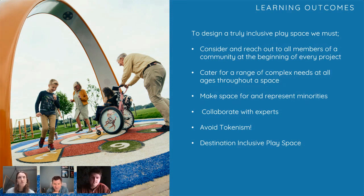So we wanted really to try and widen our scope, and so appreciate the work that you've done there. So we have a number of learning outcomes, and I think the key thing to think about is the collaborative approach and reaching out, really important. We've talked about avoiding tokenism, and often we see a playground design brief that asks for a basket swing and a flush level roundabout on schemes.